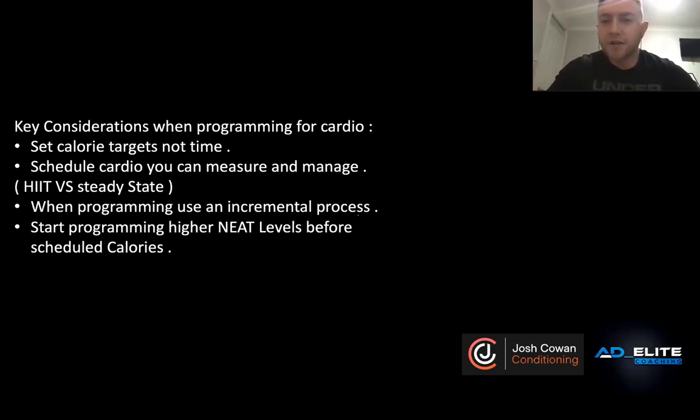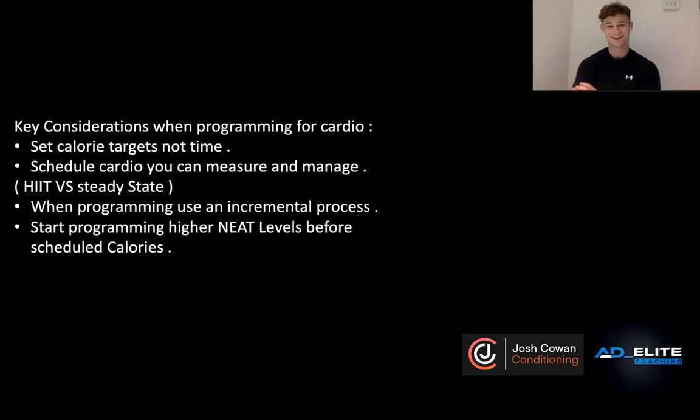It's much easier just to increase their NEAT levels. And again, everything is incremental in its approach. You can start them off at NEAT levels, and it's so easy to add one cardio session in a week after increasing their NEAT. That's going to hugely add to that energy balance. Whereas if you said to the client, right, Josh, starting off this week, we're going to do 7 sessions at 400 calories each. Yeah. Where do you go?